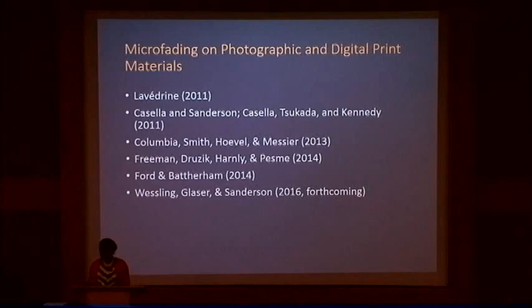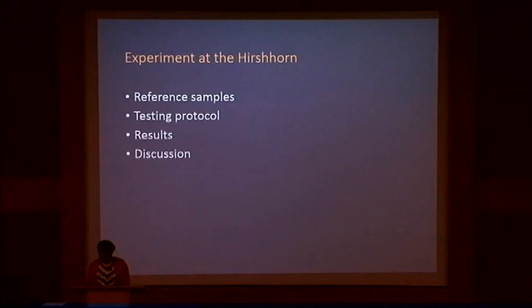Now I'll describe the project at the Hirshhorn. Before performing microfading tests on collection objects, we wanted to assess the viability of this technique and therefore prepared unmounted, laminated, and face-mounted mock-ups for this purpose.